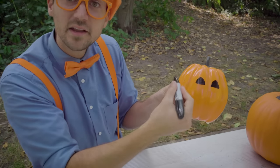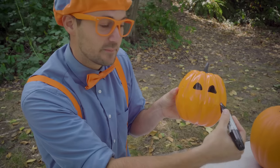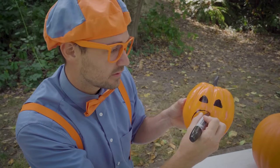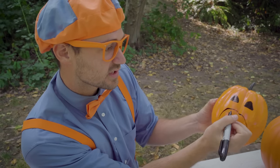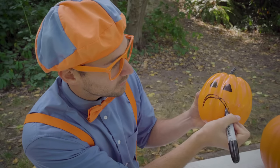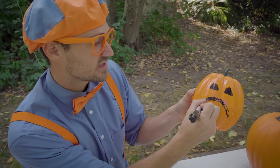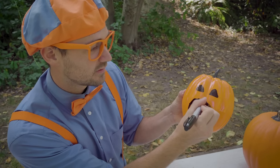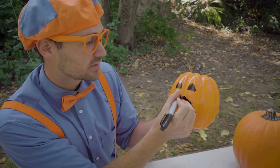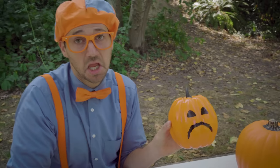Okay, so the smile was like this, like a U. But now, to make a sad face, you have to do it opposite. Yeah, that looks like a frown. There we go. Does that look like a sad pumpkin? Yeah, that does. I wonder what's wrong with this pumpkin. Looks like this pumpkin had a bad day.